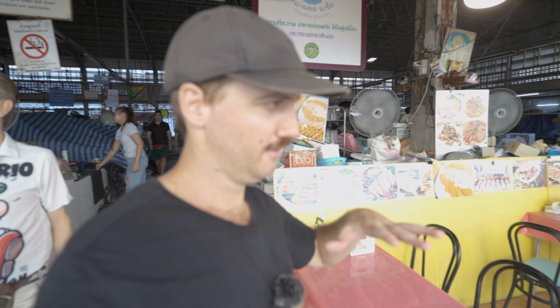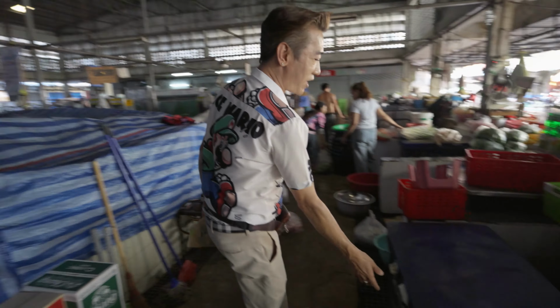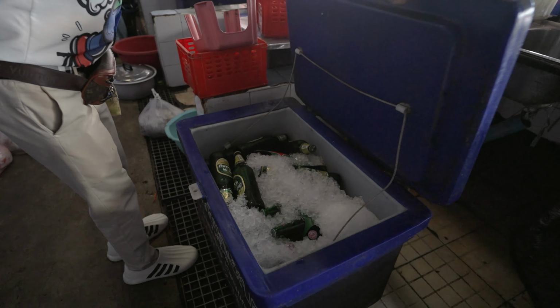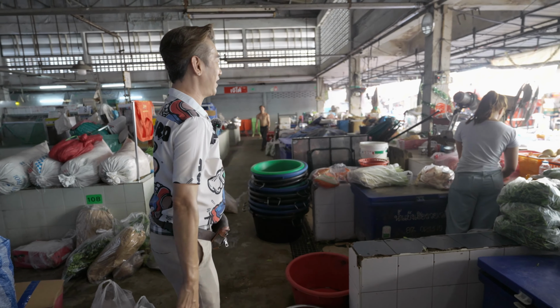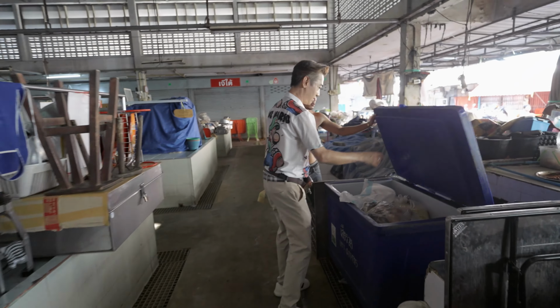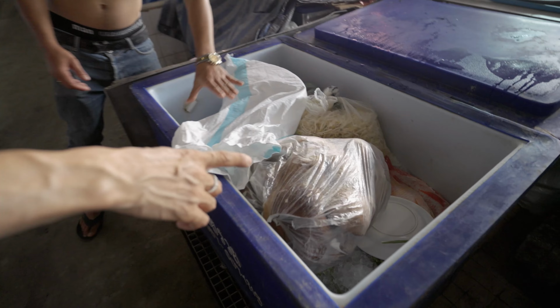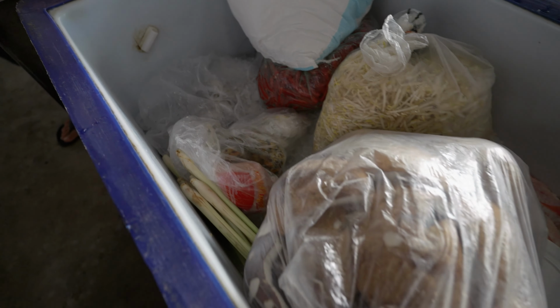So he's got the restaurant across the street, which serves one type of food, more the Chinese style. And then back here, he's keeping all the food for the Thai restaurant, just in these little blue ice boxes. Keeping it pretty simple. This one is for beer, very cold. Cola. Vegetables. And this one is fat food. Fish, vegetables, chicken, shrimp, squid.